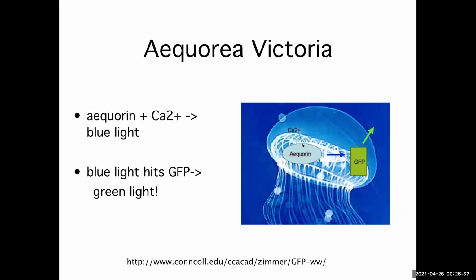Okay, so they have a protein known as aequorin. And if there's calcium around, which there is because they're in ocean water, they produce their own light because it's deep and dark out there. There's a lot of critters in the ocean that create their own light. It's a whole different world. And they create blue light. And as you know, blue light excites GFP, right? So their own blue light hits the GFP that they also have attached to aequorin, and that fluoresces green light.